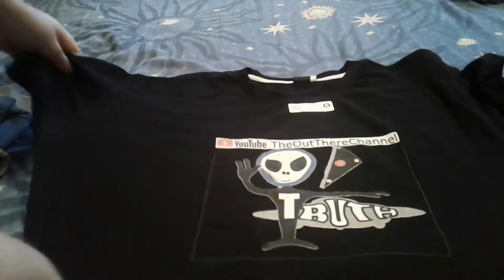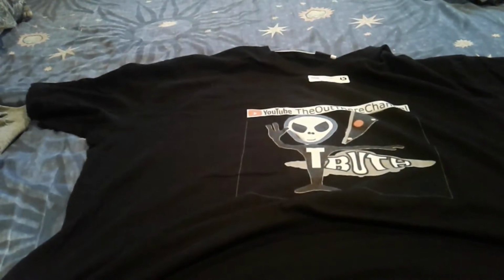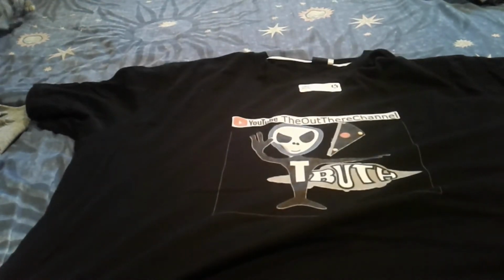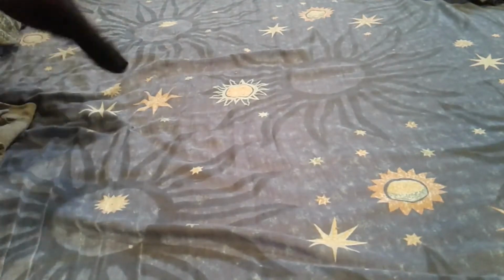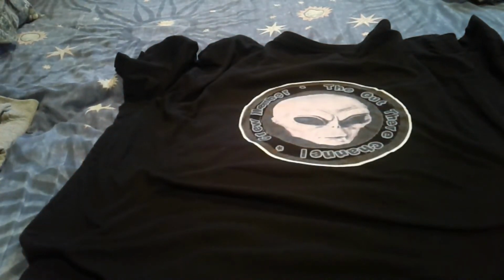So yeah, the TheOutThereChannel T-shirt. That one looks a bit bigger than the last one. That's the problem with different brands, I suppose. Some are going to be bigger, some are going to be just right. So we got that on the front. And on the back should be Mr. Pinky, and it is. Well, not the best, I don't think, but it's okay.